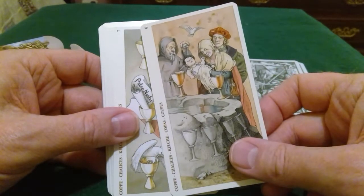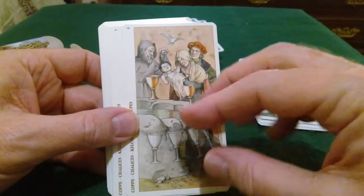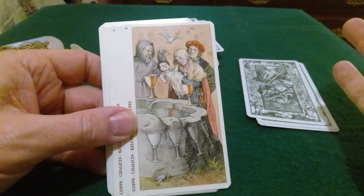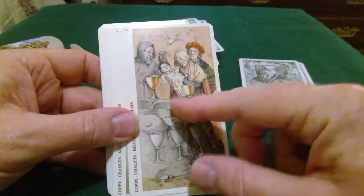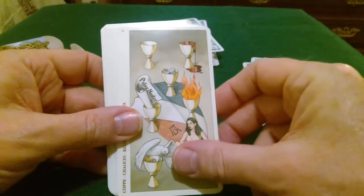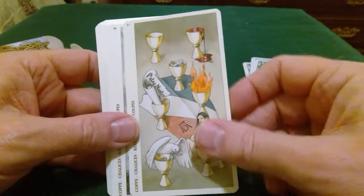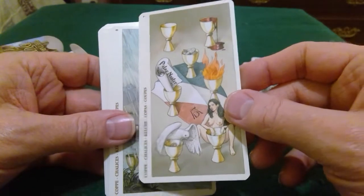Even could be like a cousin that you really haven't been around for the last 10, 15 years or so, and all of a sudden now you reconnect. It's like those feelings. Now, that's an interesting little one.